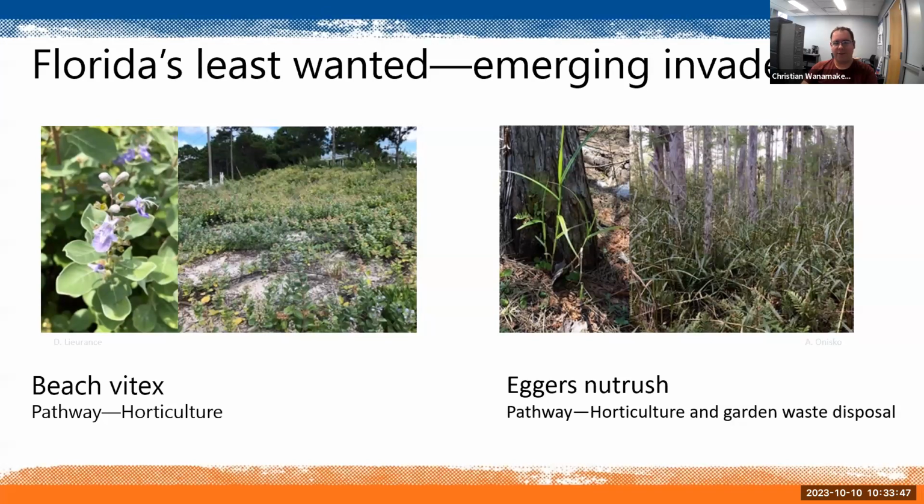We also have this Egeria nutrush. It was also introduced horticulturally and spread as a garden waste disposal issue. Currently, it's found in these aquatic settings like swamps and cypress domes in Florida. It can form these dense stands, which you can kind of make out in this right-hand picture, and we expect it to cause long-term alterations to our ecosystems. This is currently an EDRR, early detection response target species.